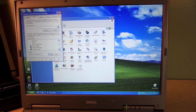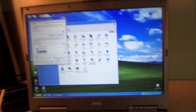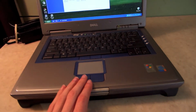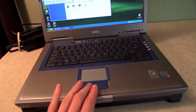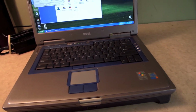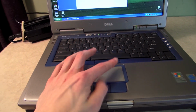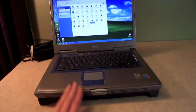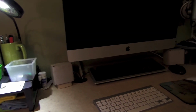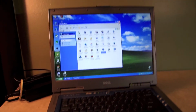I suppose this isn't the best way to demonstrate how good the sound quality on this is and how loud it is, especially with the subwoofer. It's incredibly loud. Yeah, so I guess I don't have a good way to demonstrate it. I would play a CD, but again, I don't want to get a copyright strike. But trust me, these things are loud. They are almost as loud as the speakers that are built into the iMac, and those are much larger and probably much more powerful, in theory.